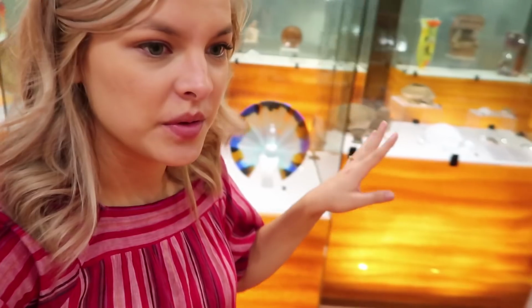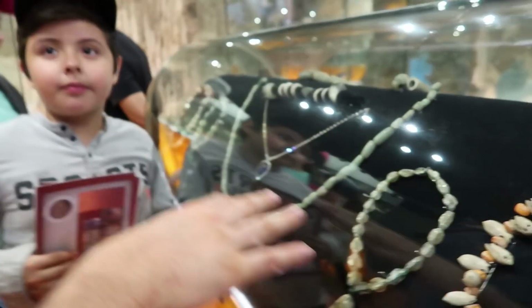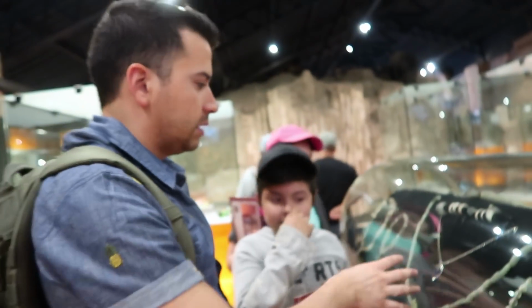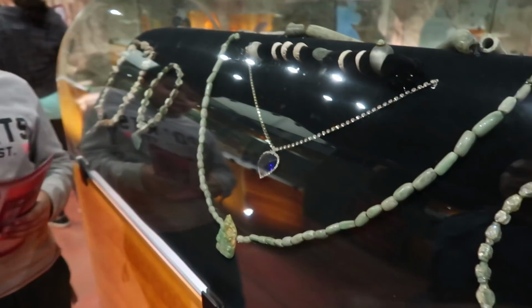So we're now in some sort of like museum. It has all these cool little artifact type things and, I don't know, like sculptures. It's really pretty. But these were like real pieces that they found within. This would be like their jewelry, I guess. I don't know if that's like a diamond bit.